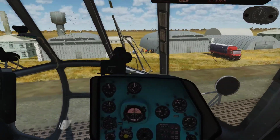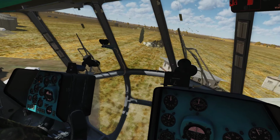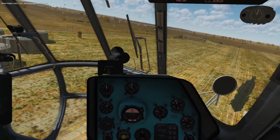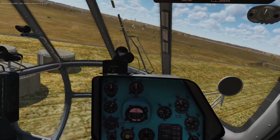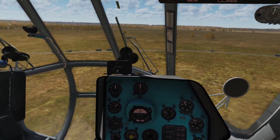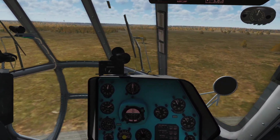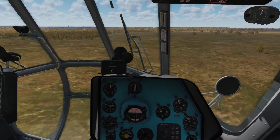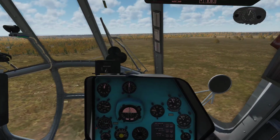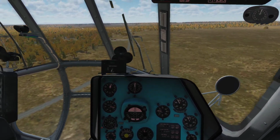Yeah, it would be cool if the window wipers had effects on the raindrops, but I think just having raindrops is a really, really cool thing. You know, small steps, I suppose. Small steps. They'll come in time. Let's try and get some speed up here.